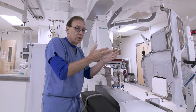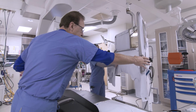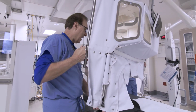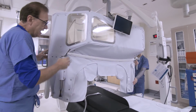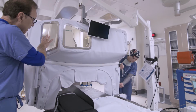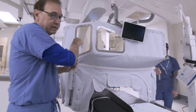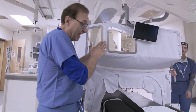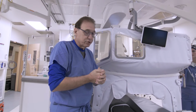This is a new radiation barrier system that we use. This will fit as a half moon over the patient. Now it's going to block the radiation coming from the image intensifier, from the radiation source. That cuts down on radiation to a dramatic degree.